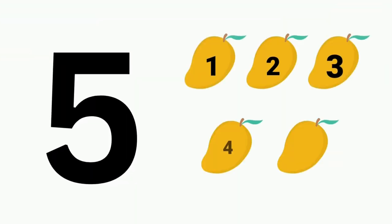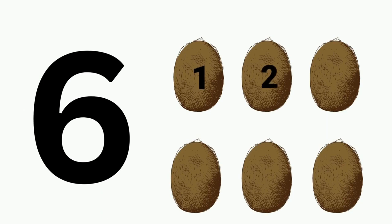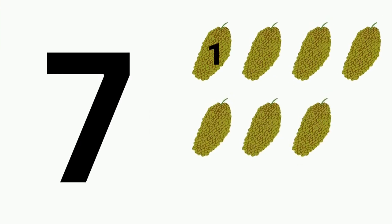One, two, three, four, five. 5 mangoes. 1, 2, 3, 4, 5, 6. 6 kiwis. 1, 2, 3, 4, 5, 6, 7. 7 jackfruit.